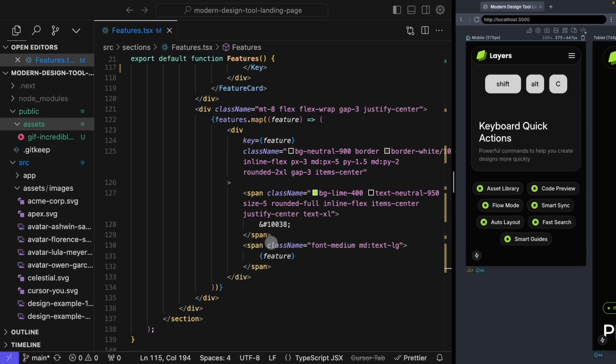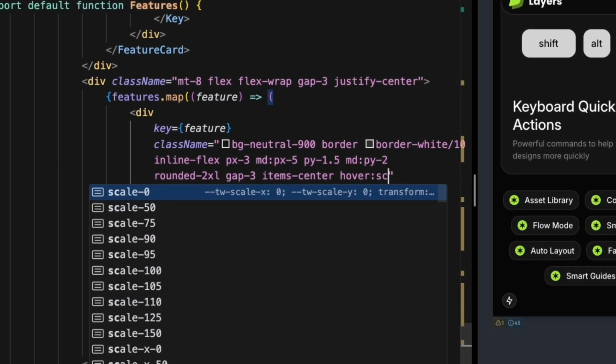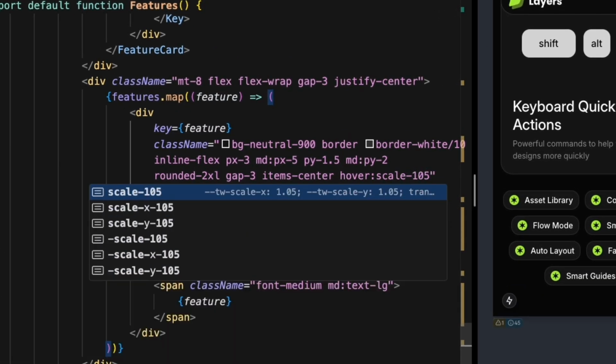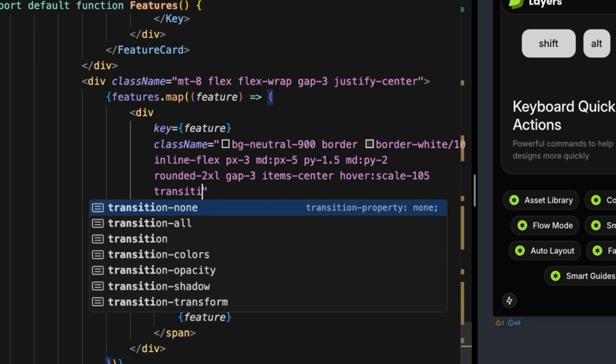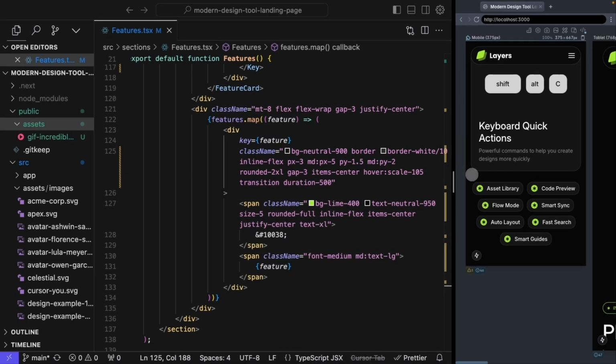For the secondary features, we're not going to do too much. All we're going to do is basically when we hover them, we'd like the star to rotate, and we'd also like the individual feature to grow just a little bit. So in order to make that happen, I'm going to say when this is hovered, we're going to scale this to 105, which is basically just 5% up. And we're also going to add a transition with a duration of 500, just like the others. And let's see what that looks like when we hover over one of these.